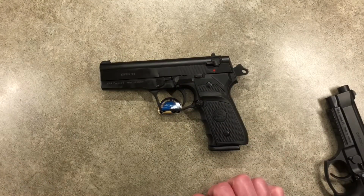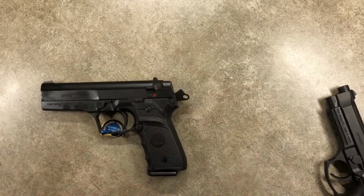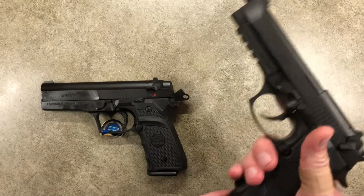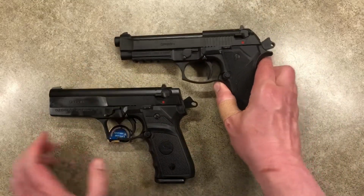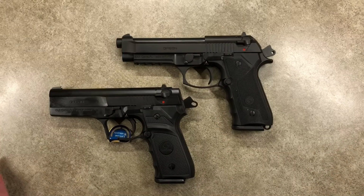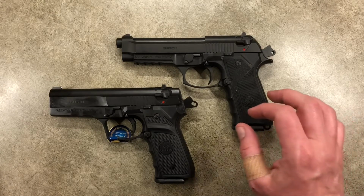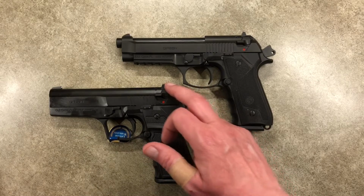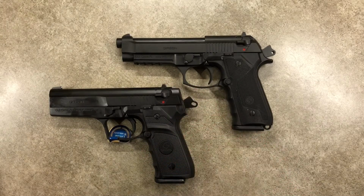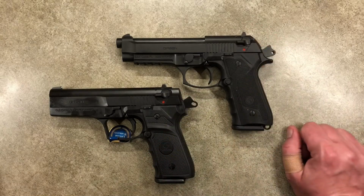All right, so comparing it with the Girsan Regard, you can see the overall differences right there. And like I said, it's just mainly the angles that they went and adjusted. But you can tell just by looking at it, you have the rear top frame of the slide here, which is much more angular on the Bora Light, whereas it's more rounded and smoother on the Girsan.